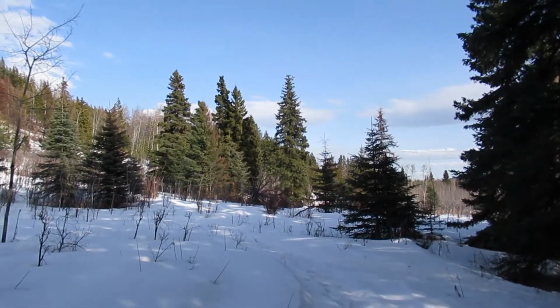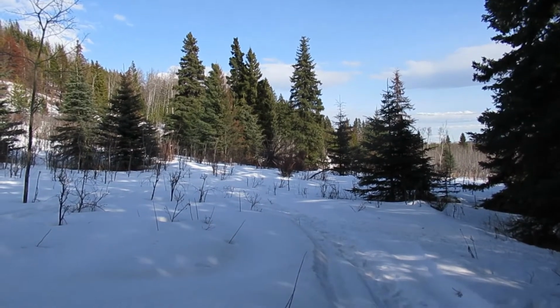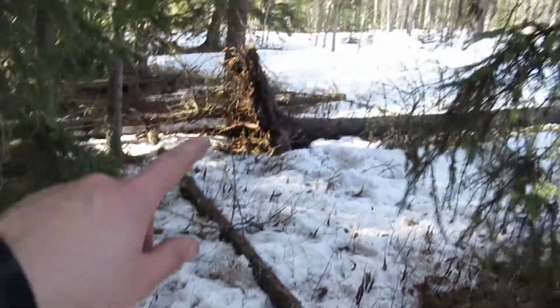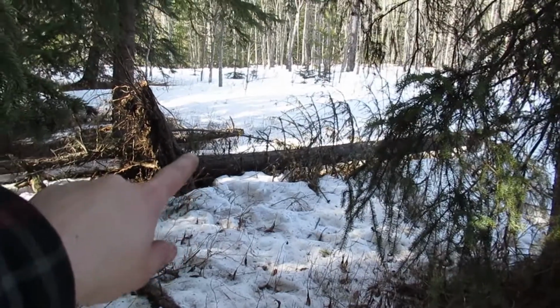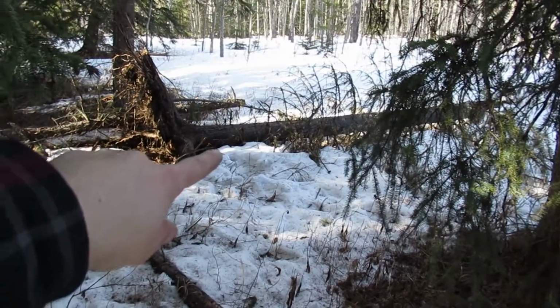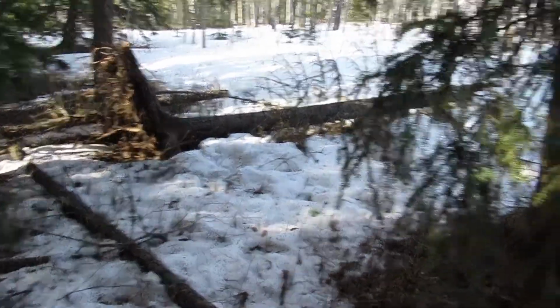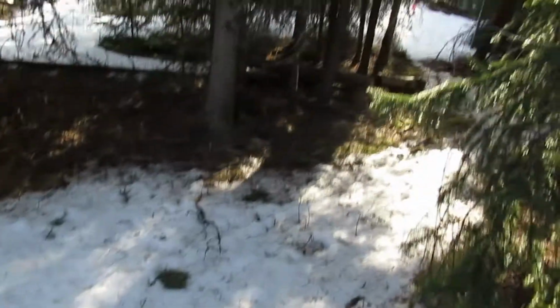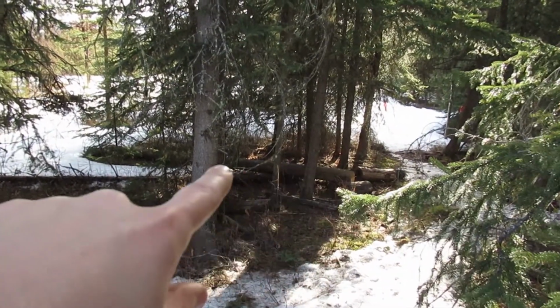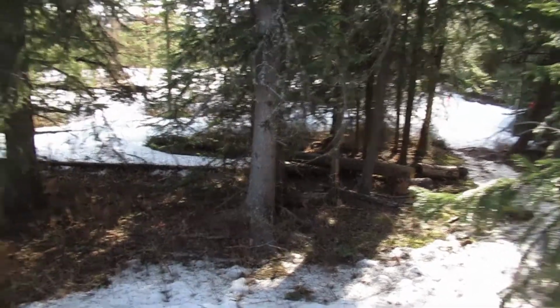I didn't have to go far to find more trees. There's the last one I cut. This tree fell down over winter. I'm gonna take 10 feet off the bottom. And I got one right here that's been down for a while, but up off the ground. So I'm gonna take 8 feet of it.